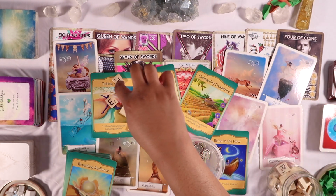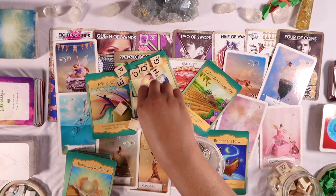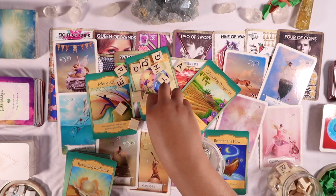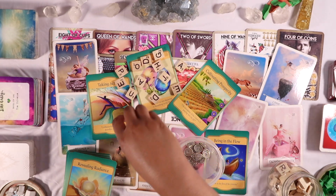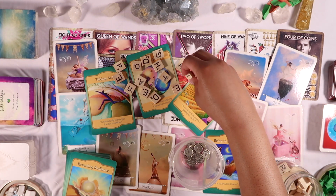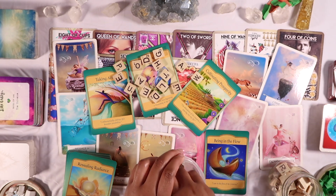Okay, so the initials we got: P, O, E, G, D, as I said before, an H, a J, an A. We have another E, another D, another A, a U, another E. Was that 4 E's? 1, 2, 3, 3 E's. We got a W and an L. All right, let's get into their zodiac.